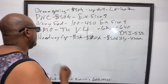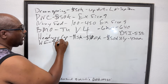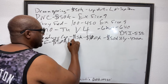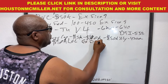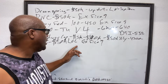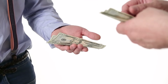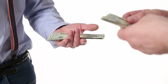Now, you also have Wells Fargo. With Wells Fargo, they have two types of business lines of credit. You want the business line of credit that's $50,000, okay? For the $50,000 line of credit, they use Experian FICO 9. So they're going to use Experian FICO 9 for you to get this $50,000. Now, here's the interesting thing about it. Once they give you this line of credit, they will allow you to liquidate it, okay? So that's the good part about it.